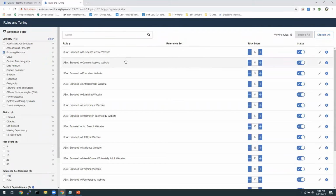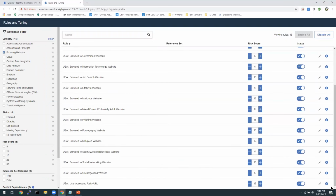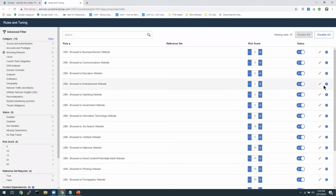So browse to a business, browse communication, education, entertainment, gambling, government, information technology website, job search website, there it is, right? Lifestyle, malicious content, phishing, porn, religious, scam, right? These are the 18 rules we've got set up for browsing behavior. So that's how we caught Lily going out to HP's website and applying for a job.